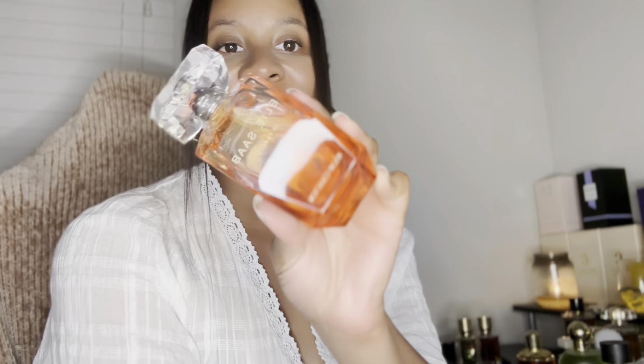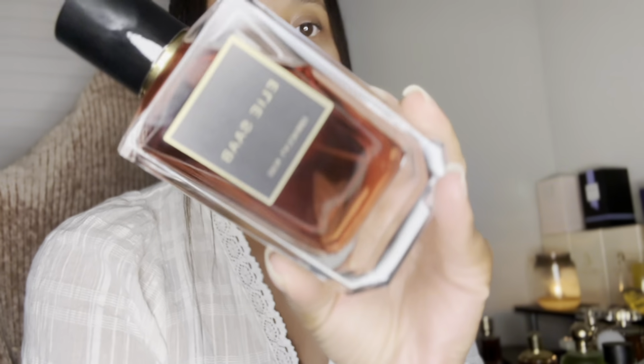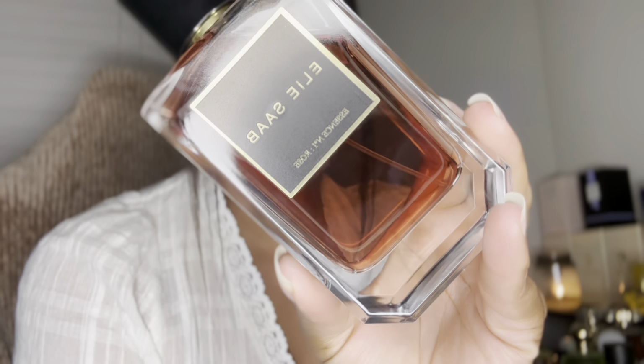And I've gotten the Ilisab Rose 01. It's called Essence Number 1, and it's rose. I know for sure that this one is made by Francis Kurkdjian. And people were saying that this is a gothic rose. It's very dark. I think it's so interesting how people interpret fragrances, because my nose doesn't feel that at all.